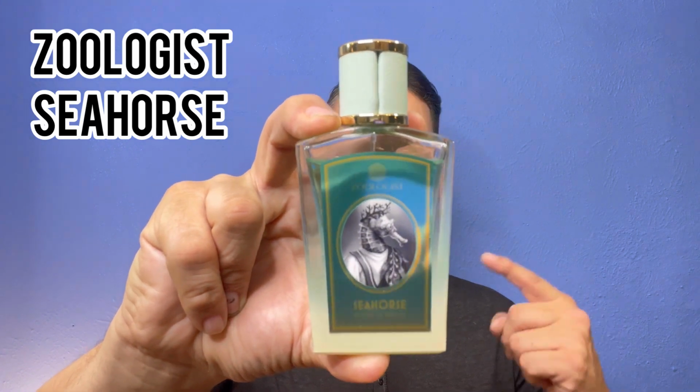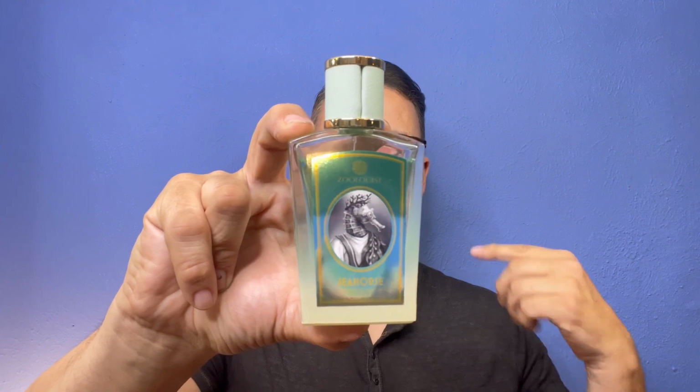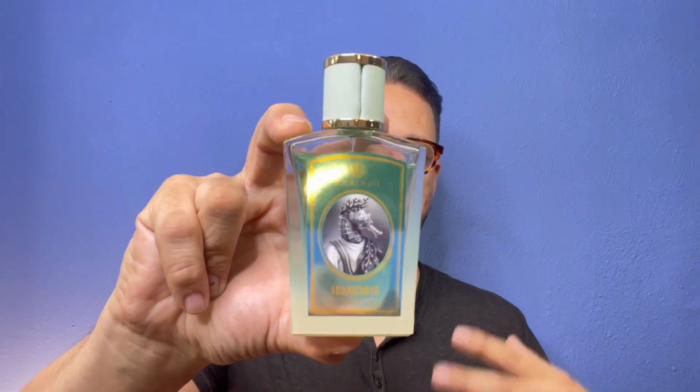And then last but not least, one of my favorite fragrance houses, Zoologist, Seahorse. An amazing offering. I love this fragrance. I love this presentation. This is a fresh, aquatic, deep under the water smell. I love this one. It's so good. So it's worth an honorable mention.